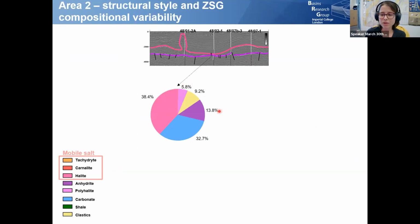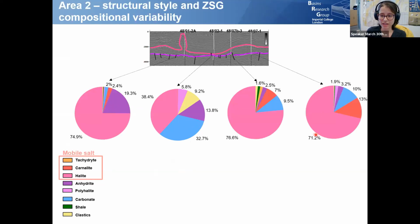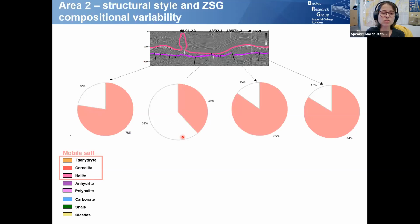Now, let's see how lithology proportions in this well compare to other wells crossing fixed salt domains. So it's notable the higher proportion of halite and other mobile salt in fixed salt domains. Mobile salts, in this case, account for 78 to about 85% of the Zechstein gross thickness in fixed salt areas, meaning in areas where we have salt diapirs or salt pillows. And it corresponds to just around 39% in areas of thin salt and close to a weld.